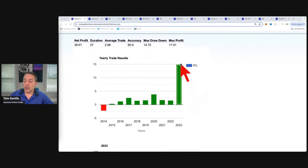Now, last year, it worked extremely well. In 2023, it worked extremely well. But even going back, the only time it lost money was in 2014. So I'm looking at this, and I'm adding in the fact that back in those days, GLD was a lot less expensive than it is now. So the percentages of it being right are somewhere in the low double digits.